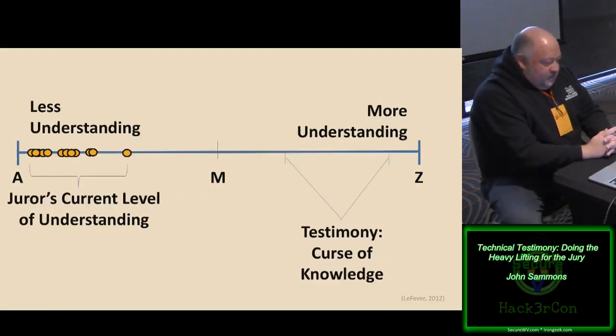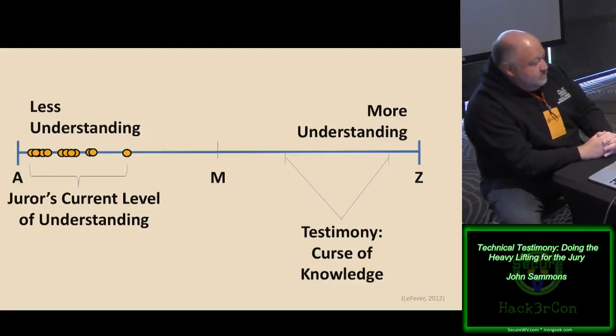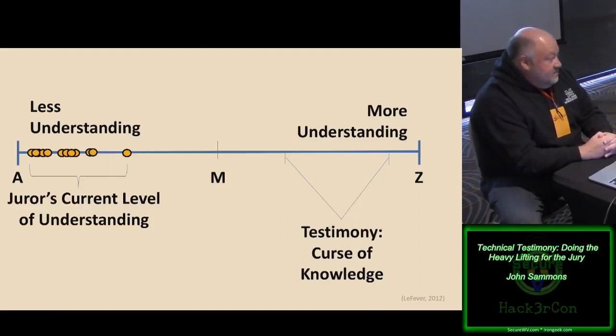So now, if you combine those two slides together, you've got the left-hand side toward the A, which is the juror's current level of understanding, and then this area to the right where we were talking before. Well, there's this thing called the curse of knowledge. You guys ever heard of that? It's where you forget what it's like not to know something. So you go back to your native tongue, and you automatically assume that the person you're talking to has the same level of knowledge that you do. Have you ever been to the doctor where the doctor just launched into a whole string of Latin and acronyms and numbers, and you weren't as familiar with that as he or she thought you were, and they left you way behind? That's one example.